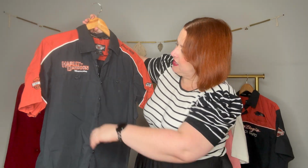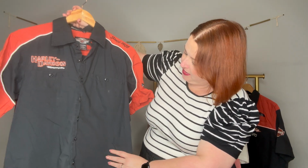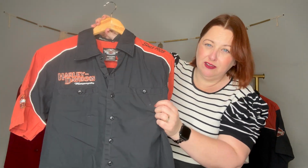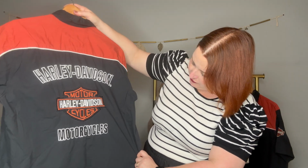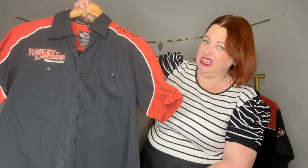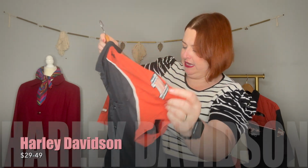This one is Harley Davidson motorcycles with the applique here. Again, all your buttons are branded. There are a few little spots, but I think those would be an easy fix. And if they're not, I don't think it's enough to deter people on this one. But the yellowing one is a little ugh. And a little one hit here.